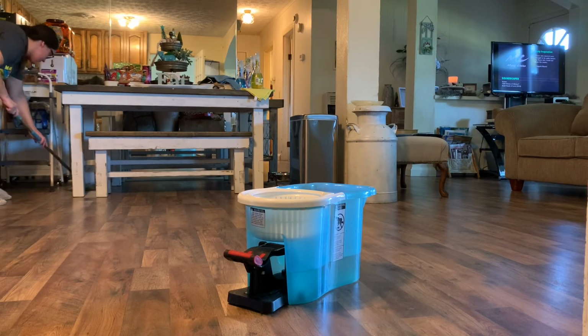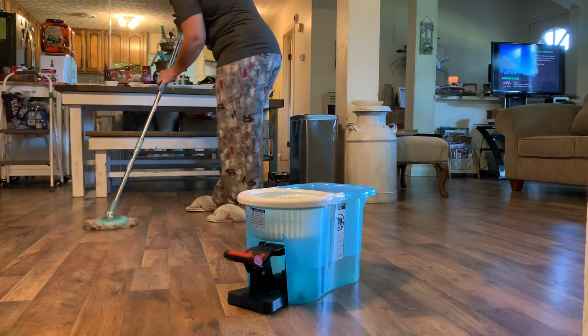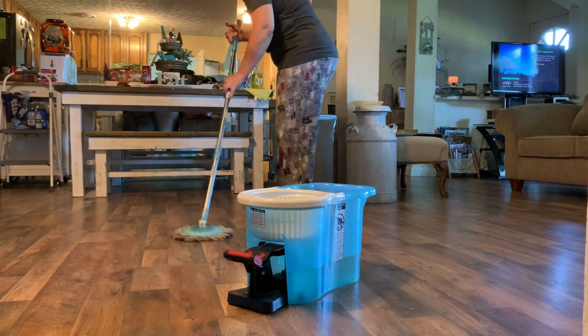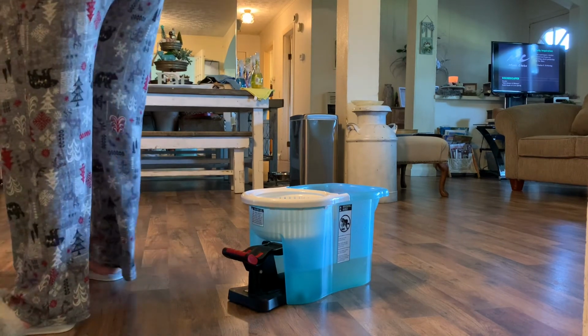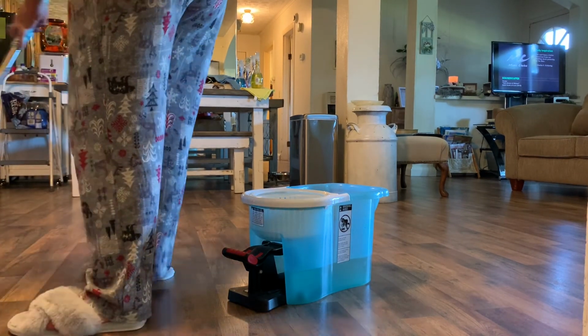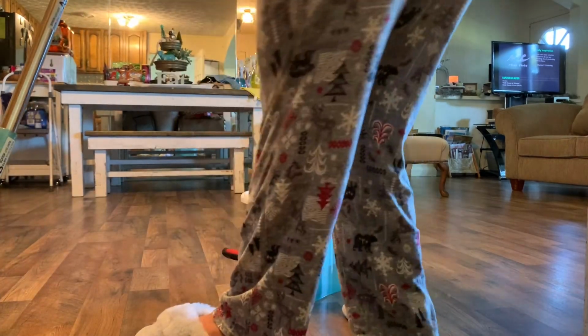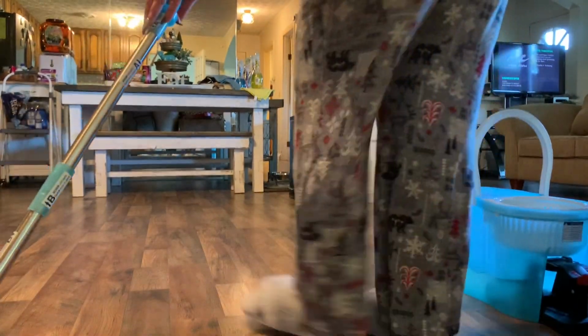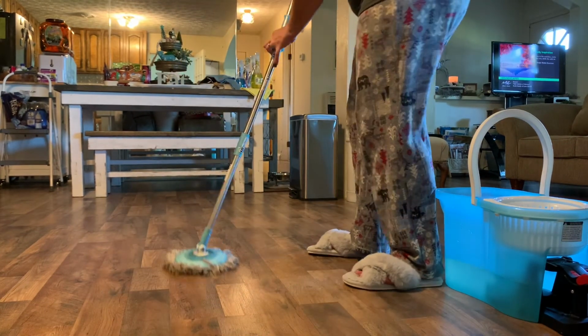It does not leave a filmy residue on your floors, and it makes them shiny, as you will see when my floor is dry. And a lot of people don't like the vinegar smell, but after a little bit you can't tell that it smells like vinegar, especially if you're burning candles or using some type of air cleaning system. But it works really great and makes your floors look beautiful.